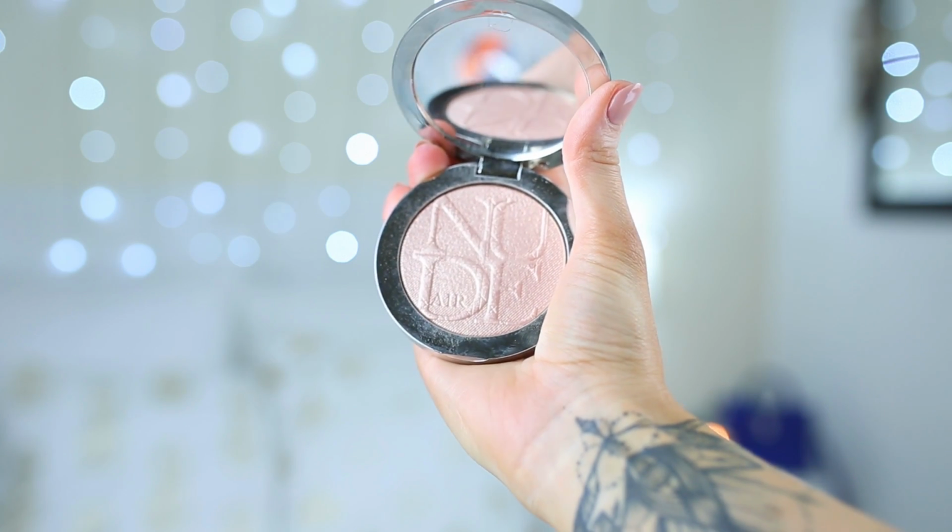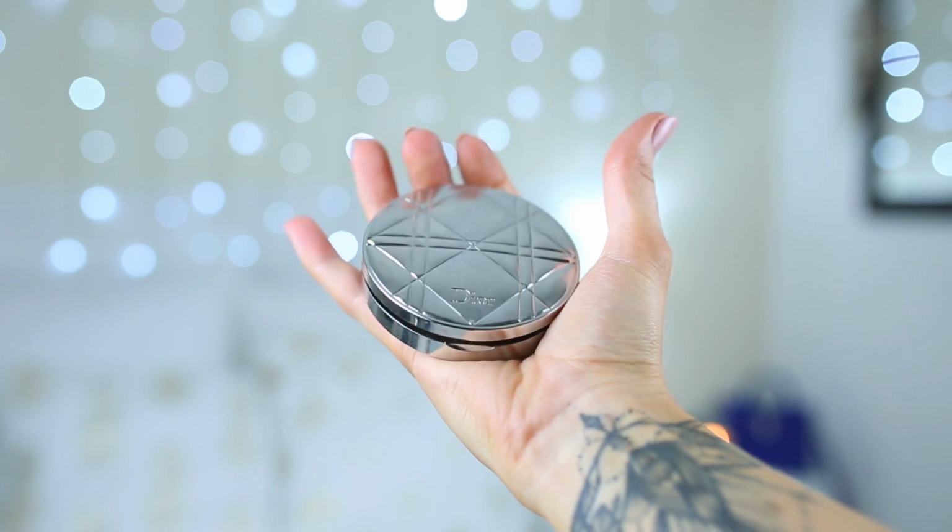I really like it. This highlighter, I feel I've mentioned this in a recent favourites actually, so I'm sorry if I'm repeating myself, but I'm still loving this as my absolute favourite highlighter most days. The Dior Nude Air Luminizer. This is in 001. I'm pretty sure they have maybe a couple of different tones in this. This one's more of a rose goldy champagne. I'm sure they do one that's more gold toned, but I've mentioned it before.